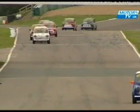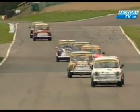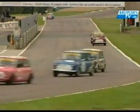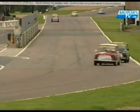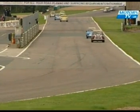Under the bridge they go. Sheila Hassel is going to be lapped again. And of course she backed off to allow a lot of cars through. She's enjoying her racing, so at least we get to have a look at Sheila now. Is it going to be a challenge for the lead here? Because it looked to me like Morgan was looking up the inside line. Rest of the field coming through.